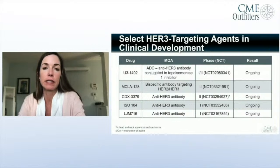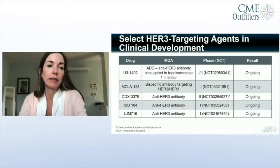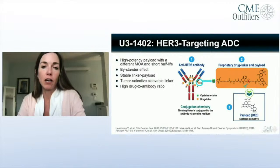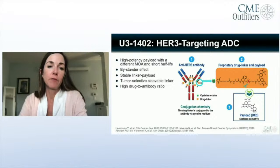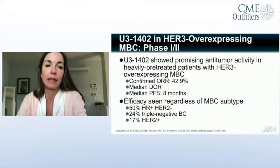And on this next slide, you can see a table that is summarizing select HER3 targeted agents in clinical development. The furthest along is the U3-1402 antibody, which I'll talk about in the next slide a little bit further. What you can see is this is an antibody drug conjugate comprised of patritumab, which is a HER3 targeted antibody stably linked to a topoisomerase inhibitor made by the same company as trastuzumab deruxtecan. It's got a similar idea behind it.